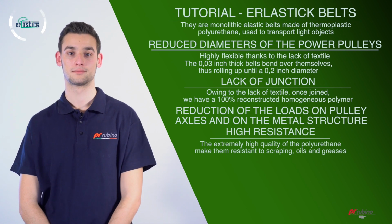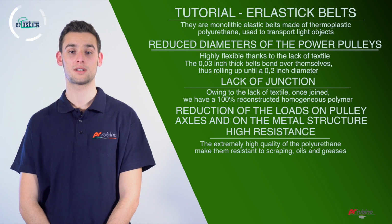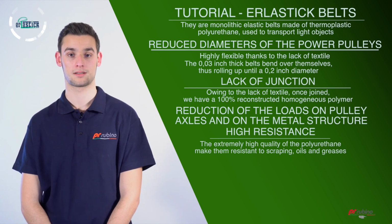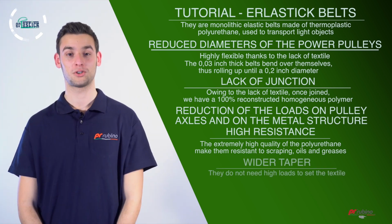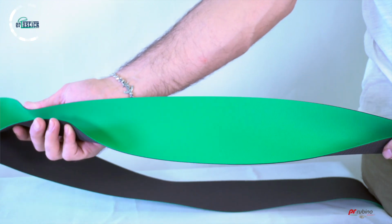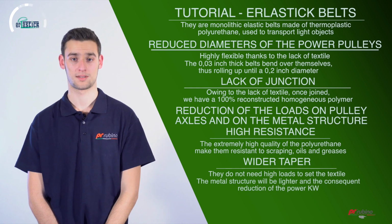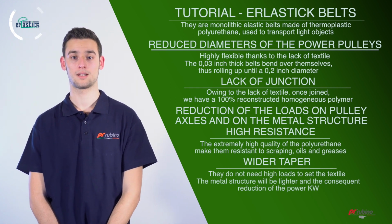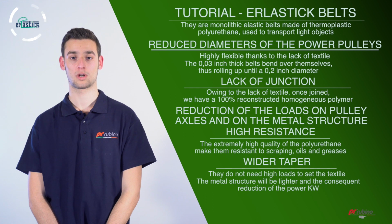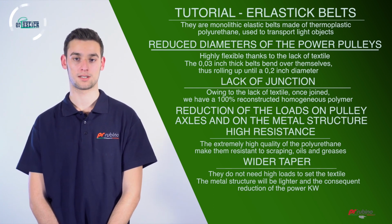High resistance. The extremely high quality of polyurethane they're made of make them highly resistant to scraping, oils, and greases because it prevents the belt surface from cracking over time. As they work on rollers with wider taper, they do not need high loads to sag the textile, and they're unlikely to slip. Therefore, by installing Erlastick belts, the metal structure will be lighter, and the consequent reduction of the power kW of the motor will enable remarkable energy saving.